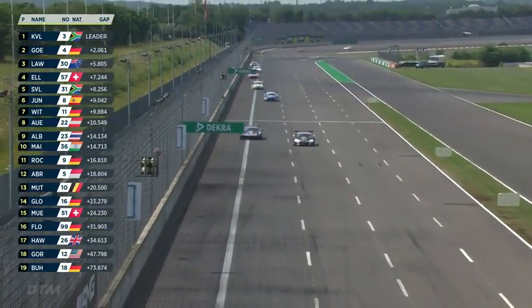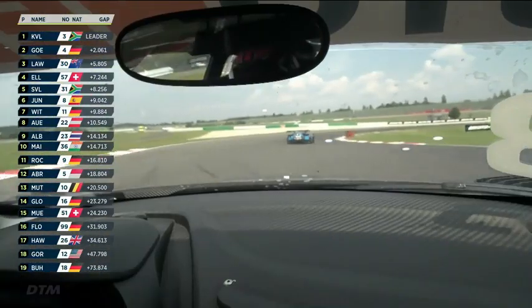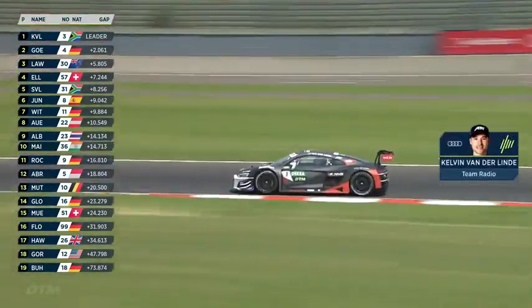Oh, what's that? Number three, Kelvin van der Linde, slow, dropping back. What's happened? He's got an issue. What's the issue? He's already lost the lead of the race to Max Gotts. He's got Liam Lawson, his championship rival, past him. And the car's still not working. The car switched off, man.